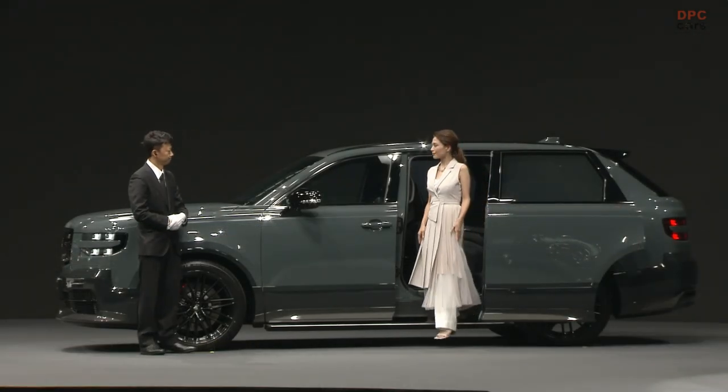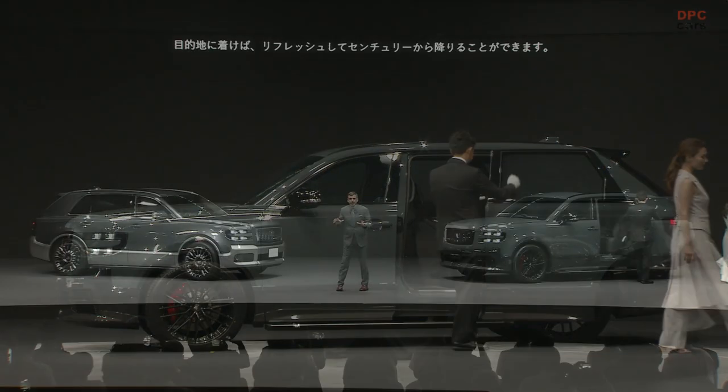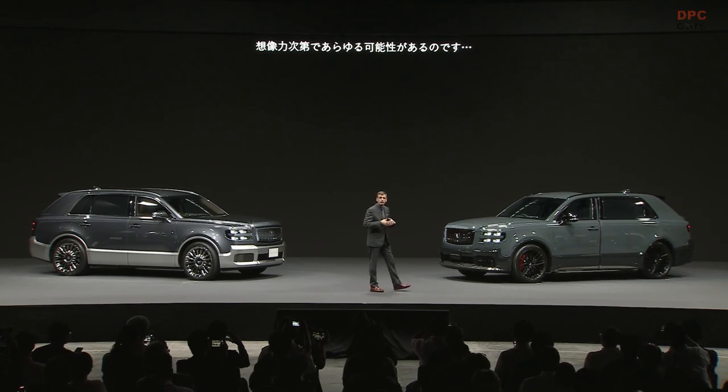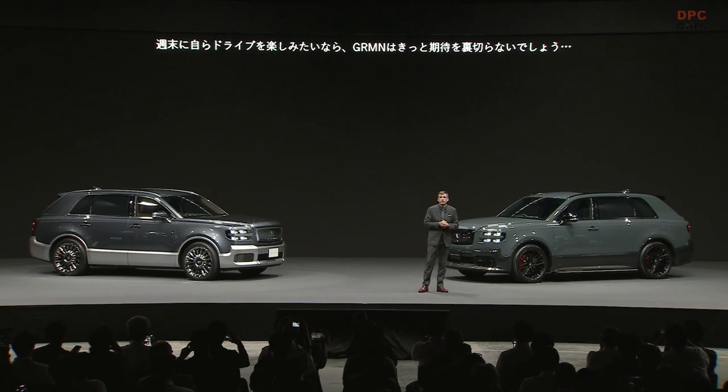Rest assured, when your journey comes to an end, you'll step out of Century refreshed. The opportunities are only limited by your imagination. If you want to drive the vehicle yourself at the weekend, the GRMN will certainly not disappoint.